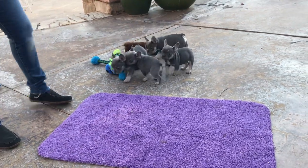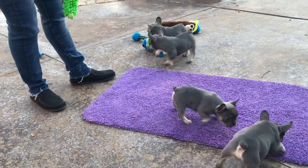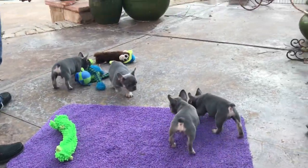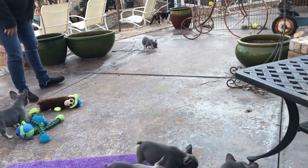These puppies are 7 weeks old today. Okay, I'm missing one. There's four. One's over there by the kitty cat. We lost one. Come over there. Okay. Tami, you better hurry up. She'll be mean to you.